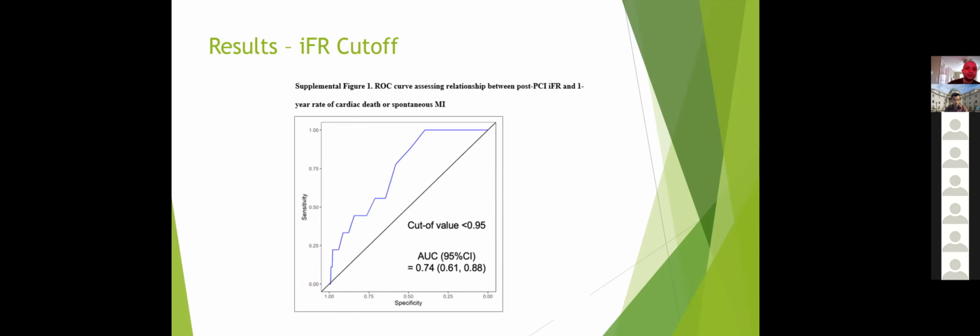The first thing that they did was draw a receiver operator curve. You can see the y-axis of this graph is sensitivity, and the x-axis is 1 minus specificity.